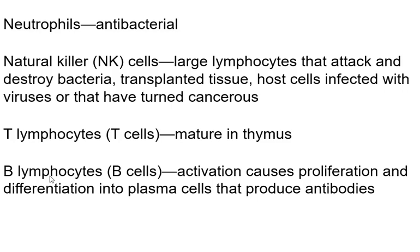So they're trying to figure out where they mature, and they've about decided that B lymphocytes are made in the bone marrow, and they mature there and learn how to be B lymphocytes, the whole thing in the bone marrow. And the T lymphocytes supposedly leave the bone marrow. They're born in the bone marrow, and then they go through the circulatory system and end up in the thymus, where they learn how to do T lymphocyte functions. We'll talk about those in a second.